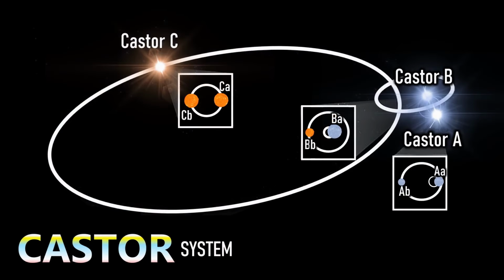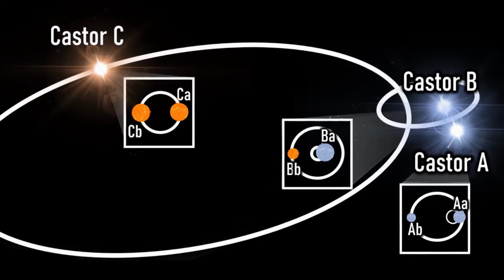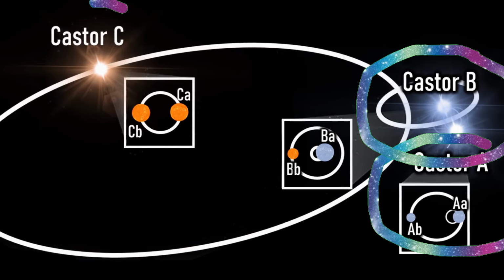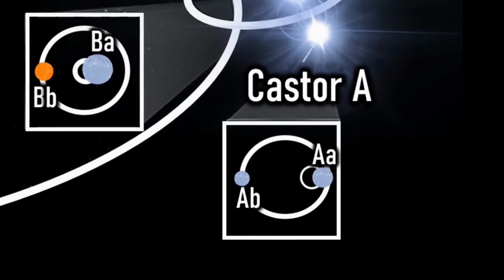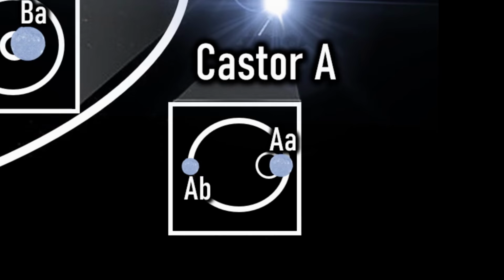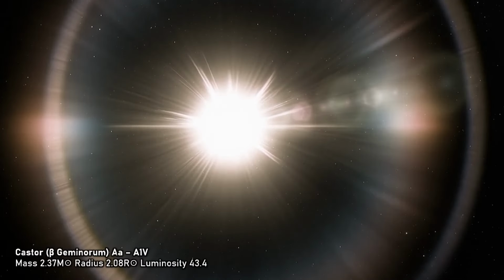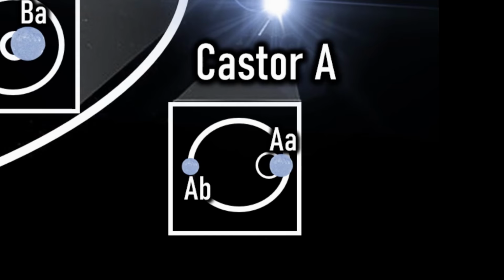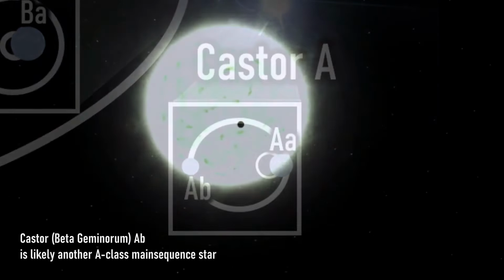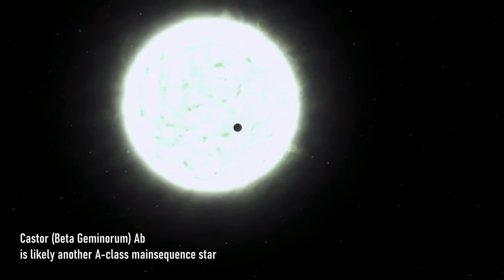In this graphic we see first of all Castor is composed of 3 separate binary pairs, designated Castor A, Castor B and Castor C. Castor A itself is composed of 2 blue-white A-class stars, Castor AA and Castor AB. Castor AA is known to have a mass of 2.37 suns, and thought to be a late-stage A1 main sequence star, almost indeed in the B-class, whereas Castor AB is more difficult to determine, although it's probably or possibly another A-class star of similar stature.